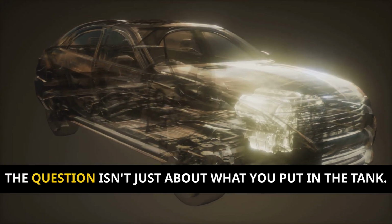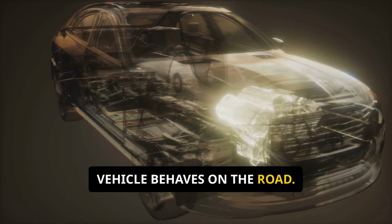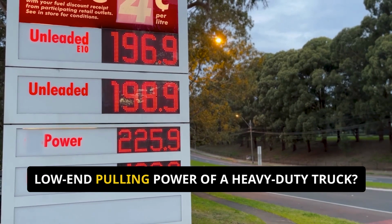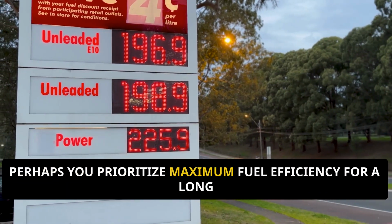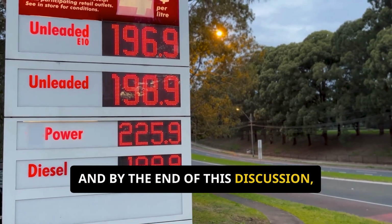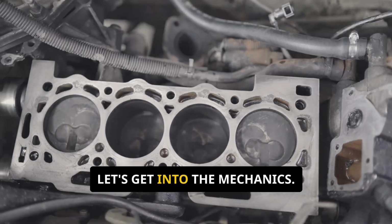So, the question isn't just about what you put in the tank. It's about the intricate engineering that defines how your vehicle behaves on the road. Are you looking for the quick, high-revving thrill of a sports car, or do you need the relentless low-end pulling power of a heavy-duty truck? Perhaps you prioritize maximum fuel efficiency for a long daily commute. Each engine type excels in different areas, and by the end of this discussion, you'll have a much clearer picture of which mechanical heart best suits your specific needs. Let's get into the mechanics.